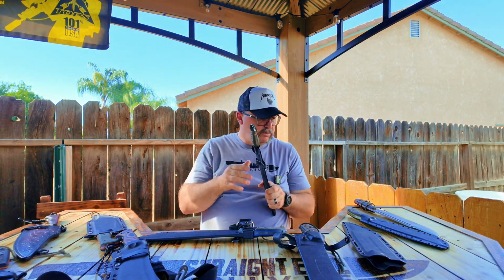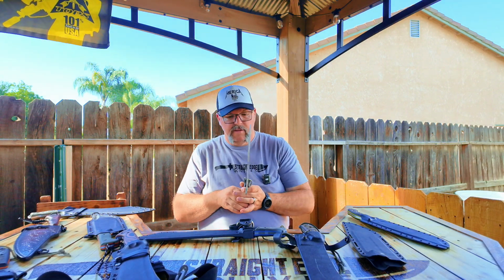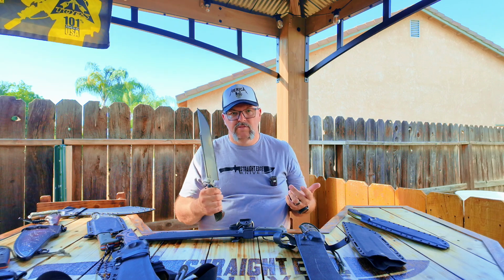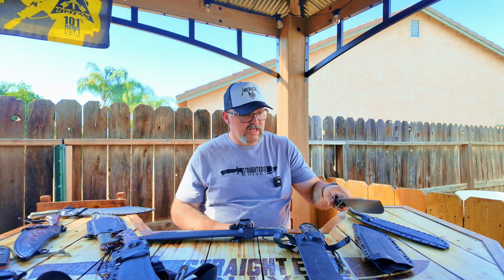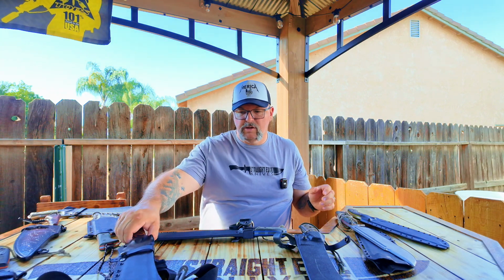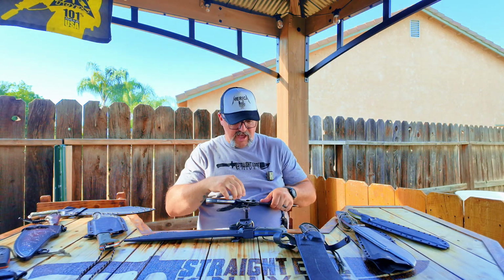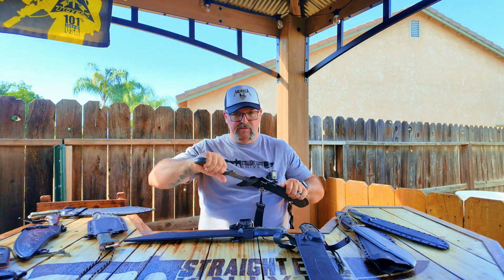Blades this size too, guys, can you belt carry them? Yeah, but I honestly would say these are way better for baldric carry. Baldric carry is definitely going to be the way to go with these blades, because if you're traipsing around the woods, you don't want this big old heavy blade smacking you on the thigh all day, because then eventually you're going to get bruised. So I would definitely say baldric carry is the way to go.